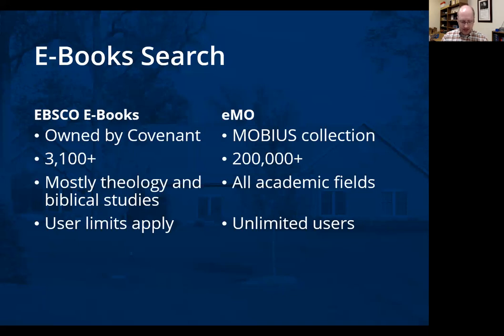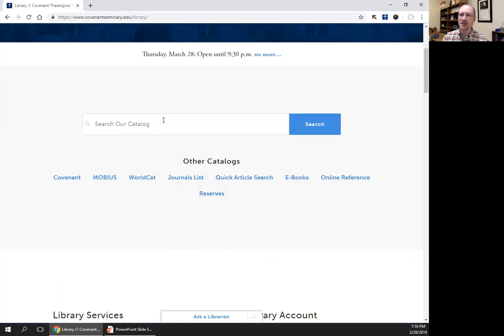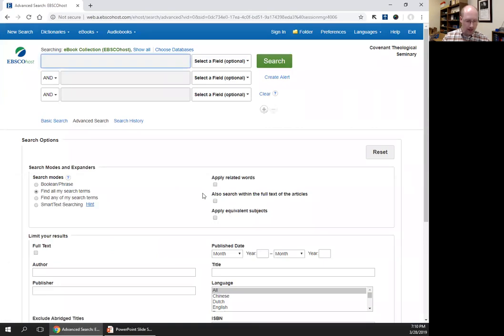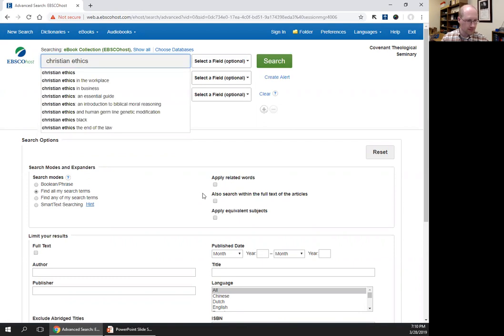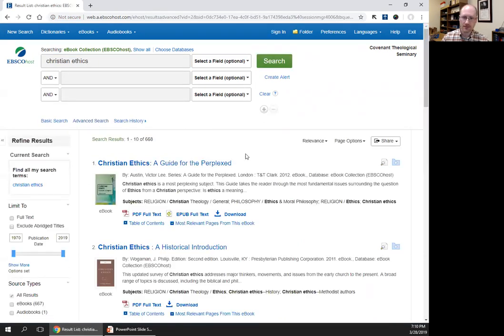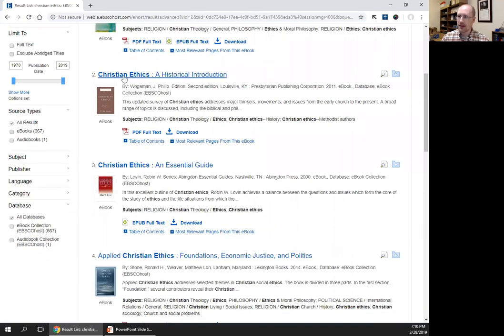So let's take a look at using that. So here I am on the library homepage. I'm going to scroll down, and right here underneath the catalog search bar, there's the ebooks. I'll click through, and I'm going to do a search for Christian ethics today. So I'm going to start off looking at number 2 here, Christian Ethics, a Historical Introduction.